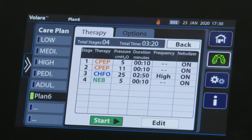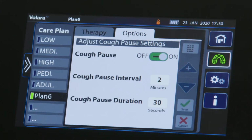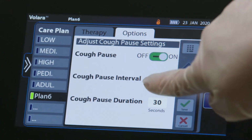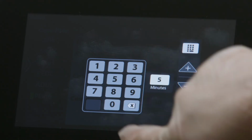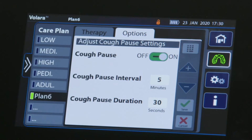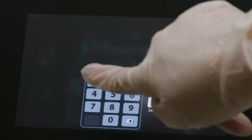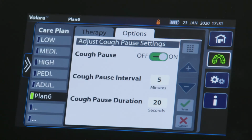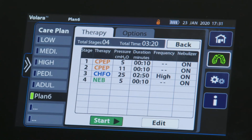If cough pause is required in this therapy, press Options. Slide Cough Pause to On. Press the setting to adjust the interval and duration of the cough pause therapy. Press the keypad control and enter the required setting, or use the plus or minus control to adjust the setting. Press Save to save the changes, or press Cancel. If you would like to modify, rename, or delete a preset therapy, please refer back to the user manual.